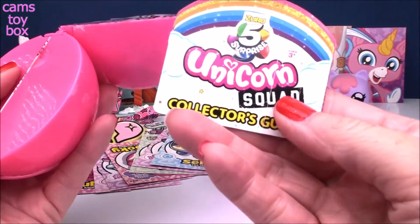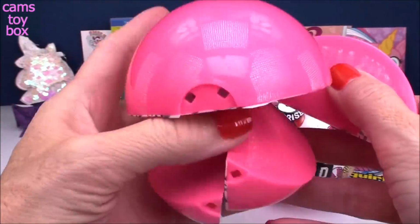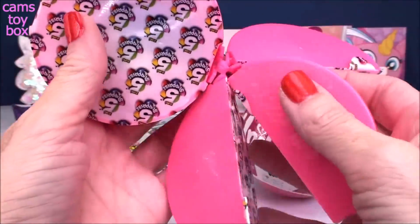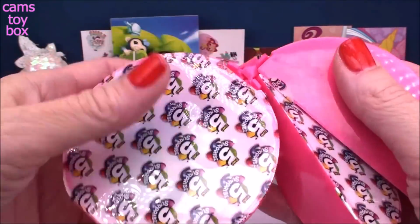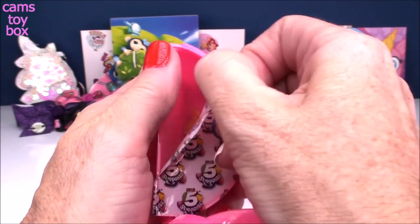First up, the collector's checklist falls right out. It's kind of in the middle there. And what's new is we have four different compartments this time. We have three on this side, which is all different surprises. And then this larger half of the ball is our unicorn surprise. So let's see what we get first in here.